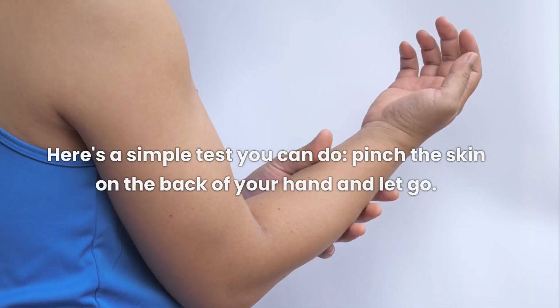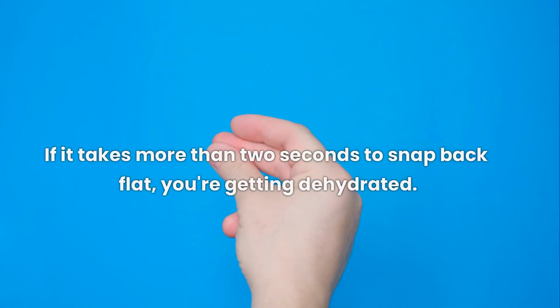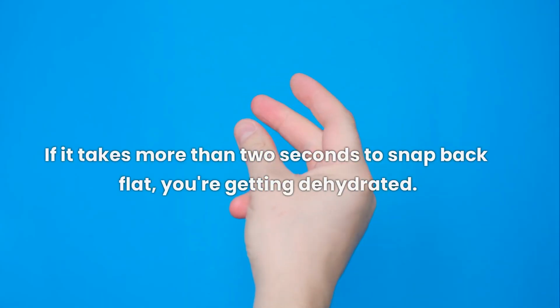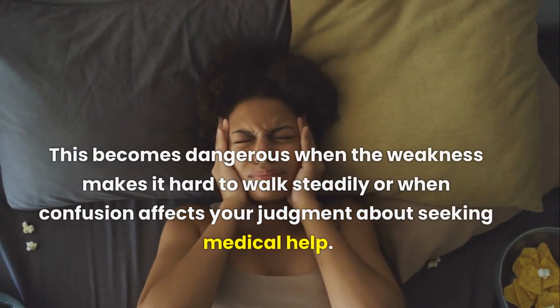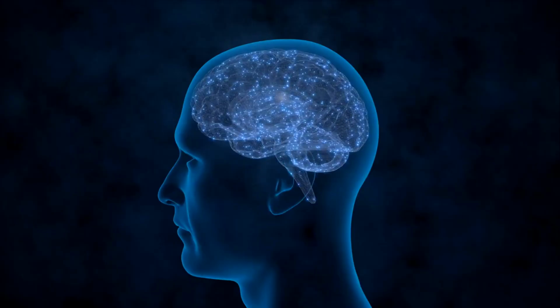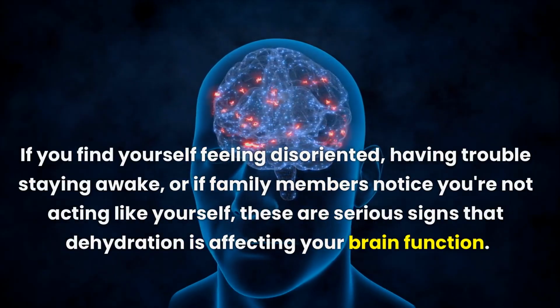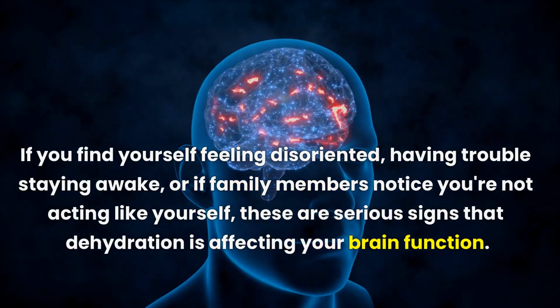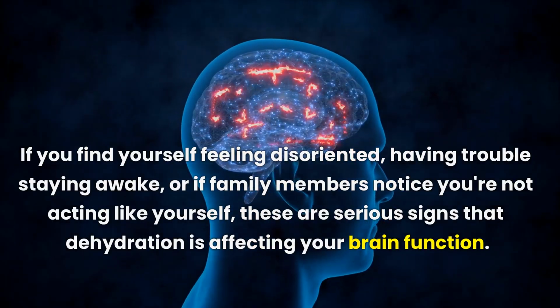Here's a simple test you can do. Pinch the skin on the back of your hand and let go. If it takes more than 2 seconds to snap back flat, you're getting dehydrated. This becomes dangerous when the weakness makes it hard to walk steadily, or when confusion affects your judgment about seeking medical help. If you find yourself feeling disoriented, having trouble staying awake, or if family members notice you're not acting like yourself, these are serious signs that dehydration is affecting your brain function.